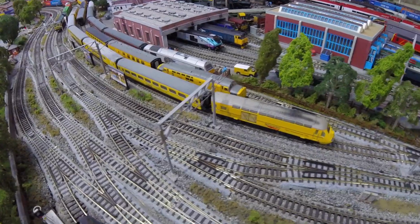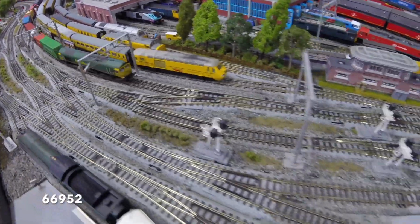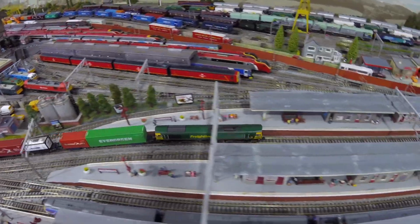A typical example in service is this 4E01 from Southampton to Leeds Freightliner Terminal, and we see it passing through Leefield Central Station.